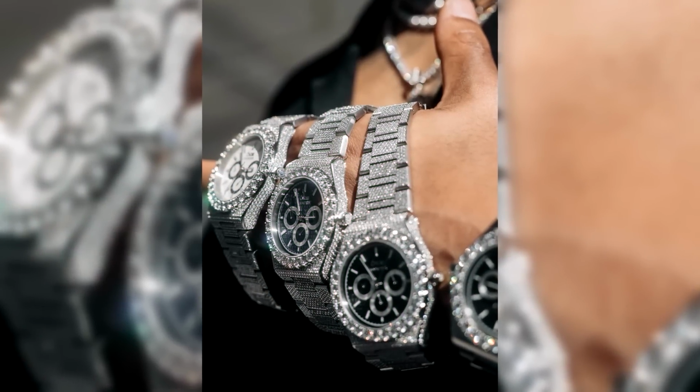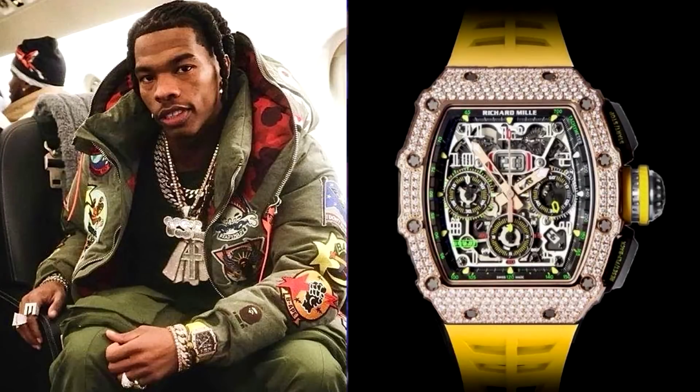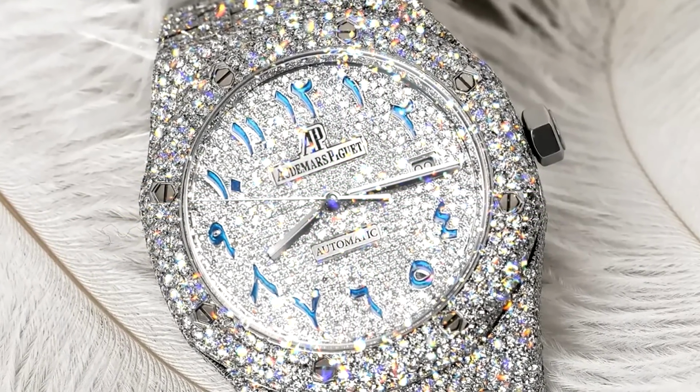But what's crazier is the watches that this rapper has purchased throughout the years. We'll start out with a simple $600,000 Richard Mille watch, as he went on and purchased this a couple of years ago, with the estimated value of these watches now being in the $900,000 range. Not to mention, he has also purchased multiple other AP watches that he has commissioned jewelers to completely encrust with diamonds all over, because he always wants to be shining in public.